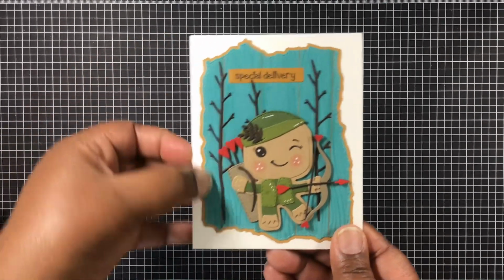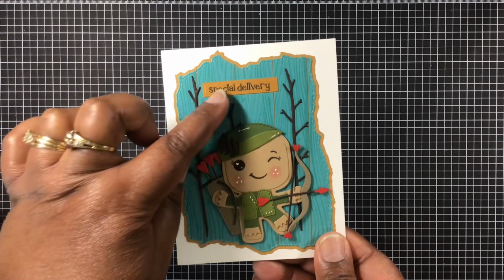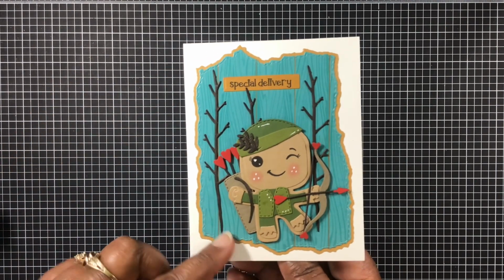But I used these, the Christmas greens for the trees in the back. This special delivery, I believe, came from the Cupid add-ons, the small one, the Sweet Ginger, and then I used the torn paper frame edges in the back.